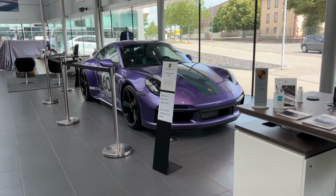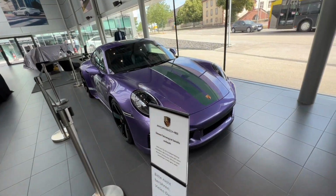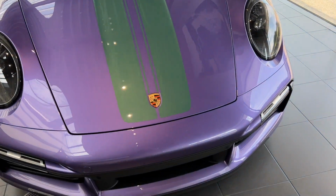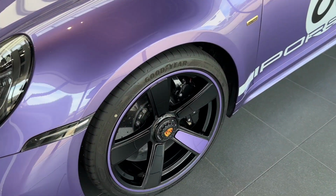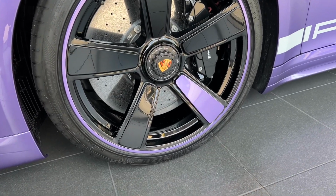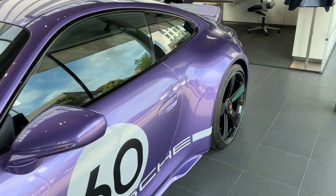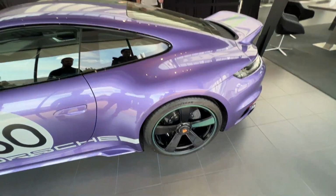Sport Classic in Viola Metallic. Do not touch. Okay, I'll touch it with my eyes. Oh, yo, green stripes. Cool. Wait, let me see the wheels. Oh, wait, what? Pinstripe with one purple spoke. Let's go to the back. Oh, green with one single spoke. Yo, that's sick.